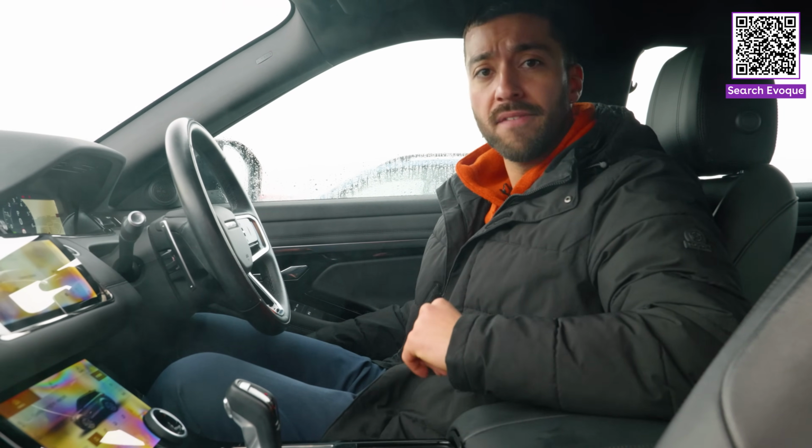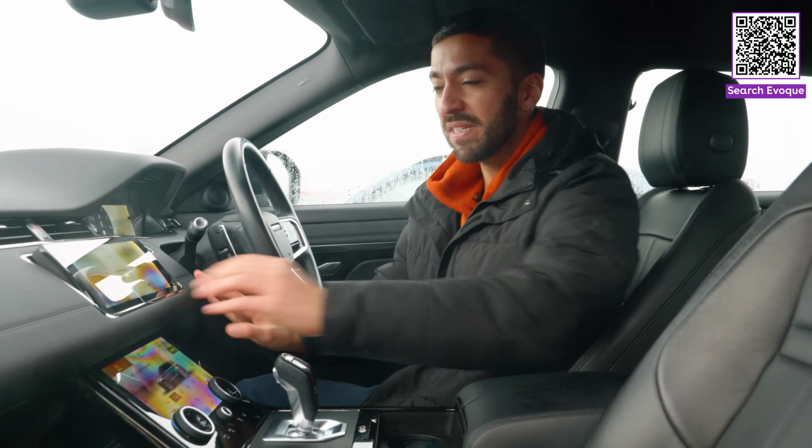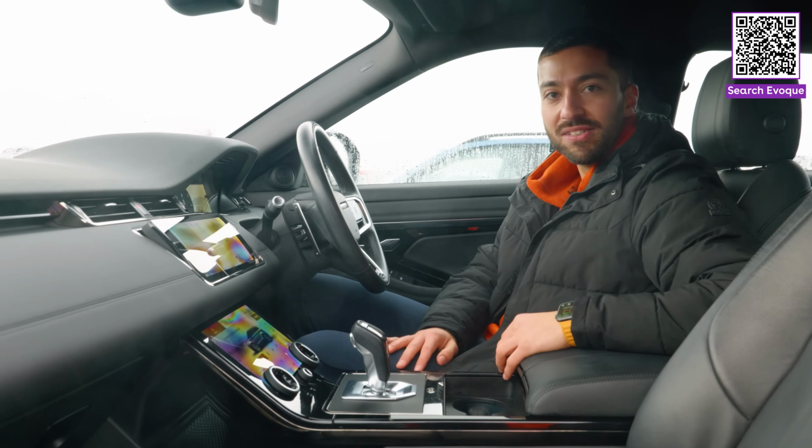Oh, this cabin is so nice. This is a real step above everything here, including that very mature Volvo, because the fit and finish and also the impressiveness of the tech inside the latest Range Rover Evoque is a real strong point of this car. And also it just feels premium. The materials are nice and soft.